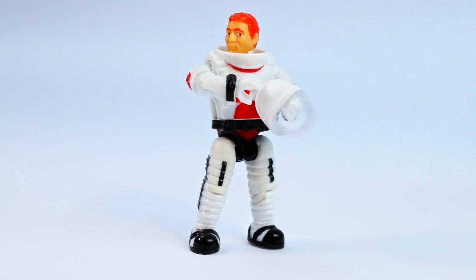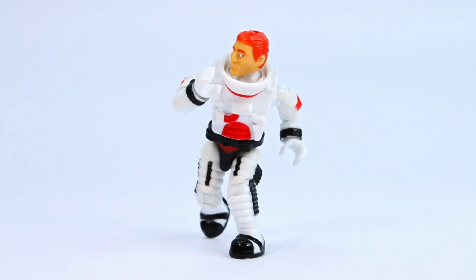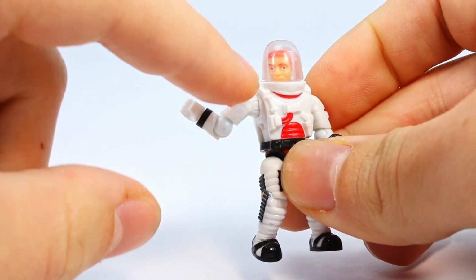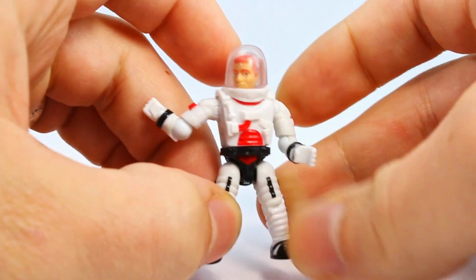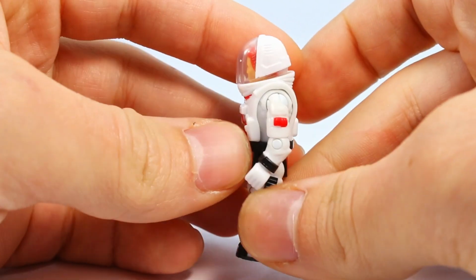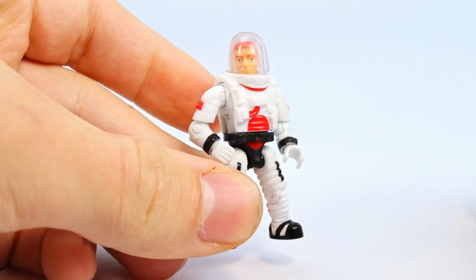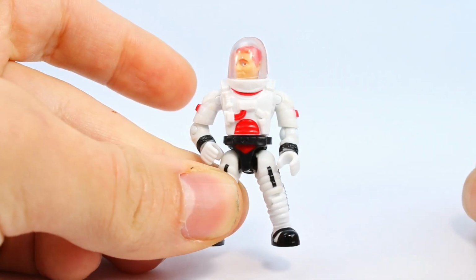Now, all of the figures have some minor issue when it comes to quality control. This guy's issue is that the forearm does not stick into the upper arm properly. This is an easy fix. All you have to do is heat up that upper arm with a hairdryer and then push the forearm in harder. And then you'll be fine. The knees are also pretty loose, but that's not that big of a deal. So overall, really well done. Again, for those of you who are G.I. Joe fans, this character will mean something to you. For me, I am just now learning about him. He looks a little goofy to me, but again, some nice pieces.